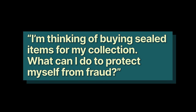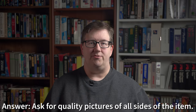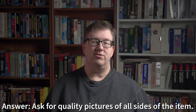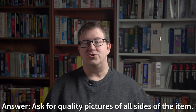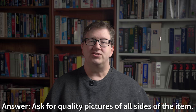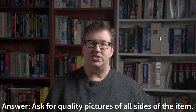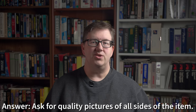I'm thinking of buying sealed items for my collection. What can I do to protect myself from fraud? Common sense is your best friend here. Ask the seller for more pictures of the item from several angles so that you can get a better look at the item. This applies to all items, by the way, not just ones that are sealed. If the seller won't provide them or the pictures are blurry or poorly lit, you may want to look elsewhere. You can also ask computer game collecting communities for assistance, such as providing photos of the item you want to purchase and asking for opinions on whether you should proceed with the sale.